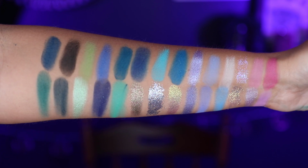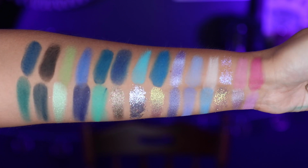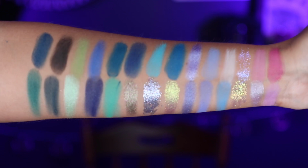Most of the time when I'm trying a new palette, I try to do my eye looks first before I swatch it, just so I can get an idea for the palette. But since I'm already pretty familiar with how high quality the Jolie Beauty palettes normally are, I wanted to go ahead and swatch. There are just a few pressed glitters in here. If you don't like pressed glitters, don't worry, there aren't many. Although I'm not a huge pressed glitter fan, the Jolie Beauty pressed glitters are really nice and I do find myself using those on occasion.